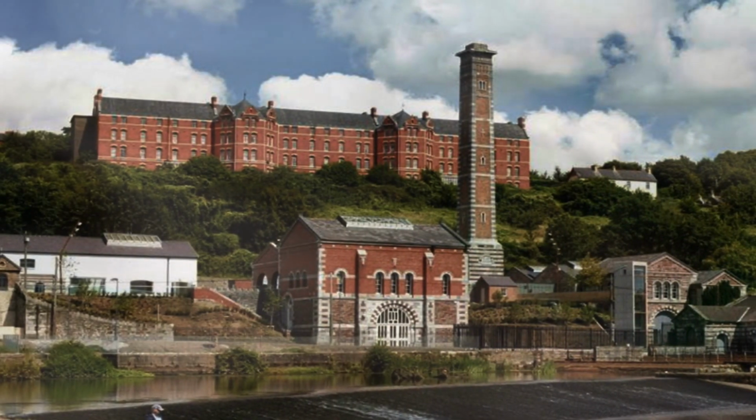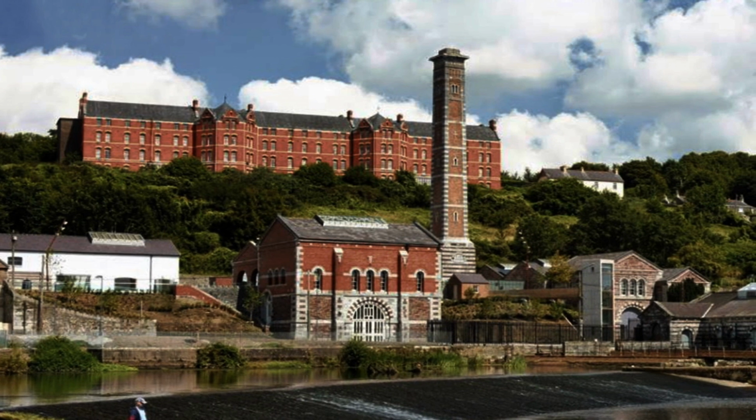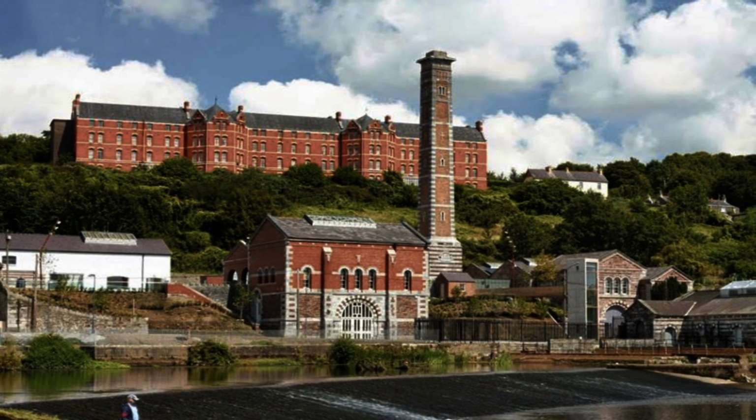The one thing that the Industrial Revolution and the British Empire were able to do, they were able to build things bigger, better, faster than anyone else. Any of their projects were statements.